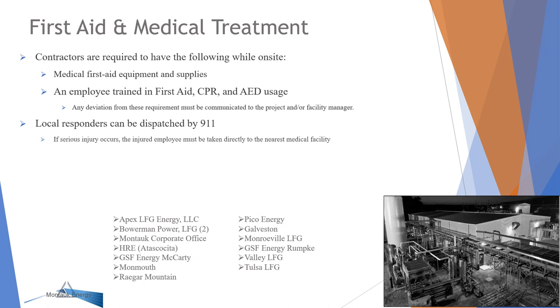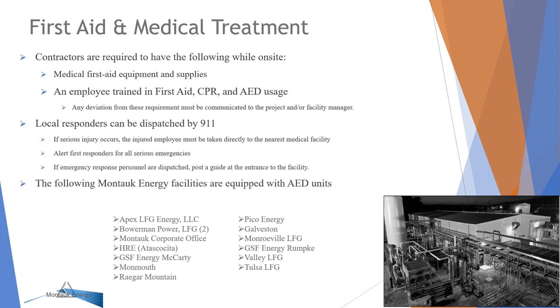Contractors are required to have their own medical first aid equipment, supplies, and at least one on-site employee trained in first aid, CPR, and AED at all times. Any deviation from this requirement must be properly communicated to the project and/or facility manager. If serious injury does occur, the injured employee must be taken directly to the nearest medical facility. Local responders can always be dispatched by 911, and in the case that they are dispatched, a guide must be posted at the entrance to the facility to shorten response times. All Montauk facilities are equipped with AED units, which may be used by qualified contractor personnel in the event of an emergency.